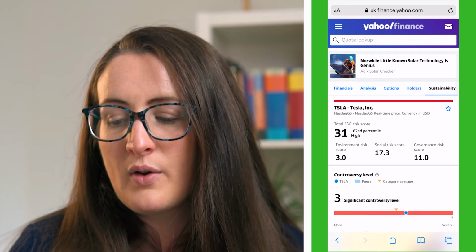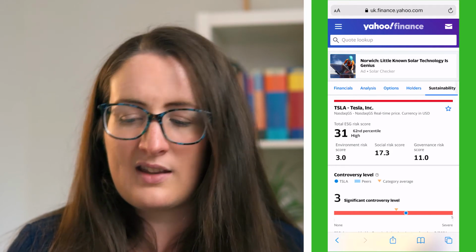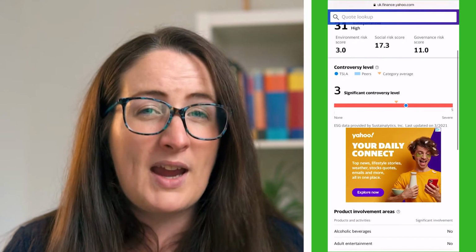You can also have a look at this controversy level. 3 is the thing that's called significant controversy level. And if I just click that there, it gives you some more information about what that particularly means.